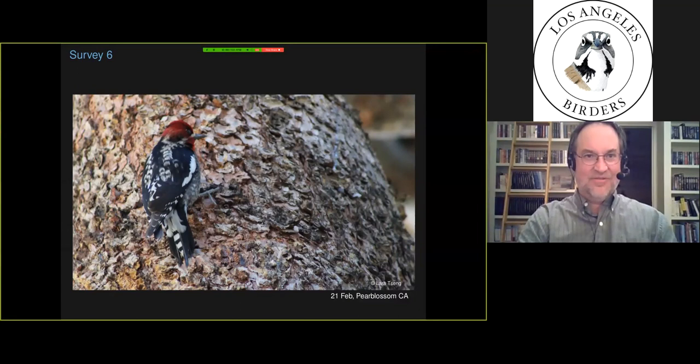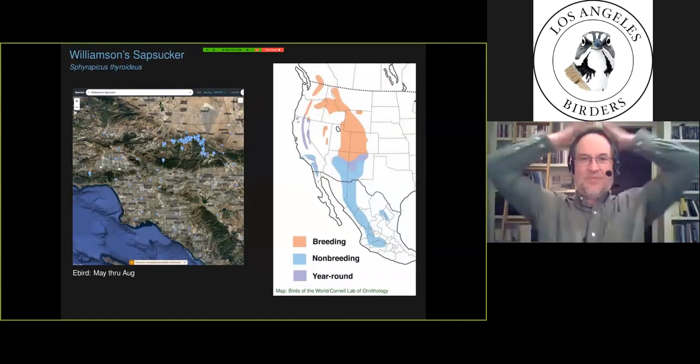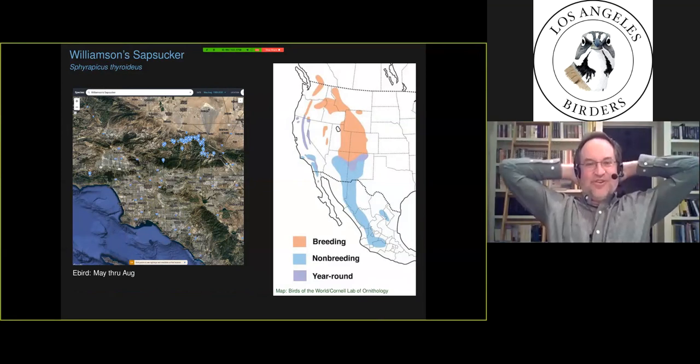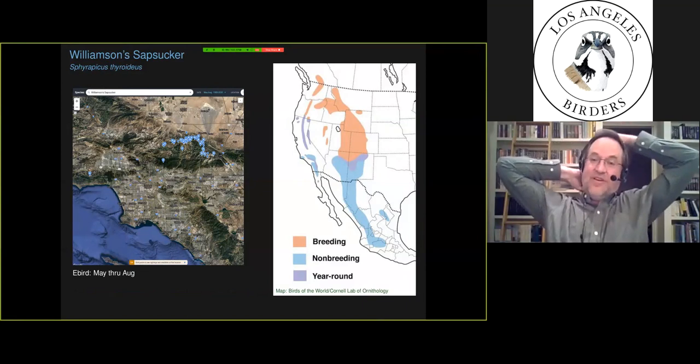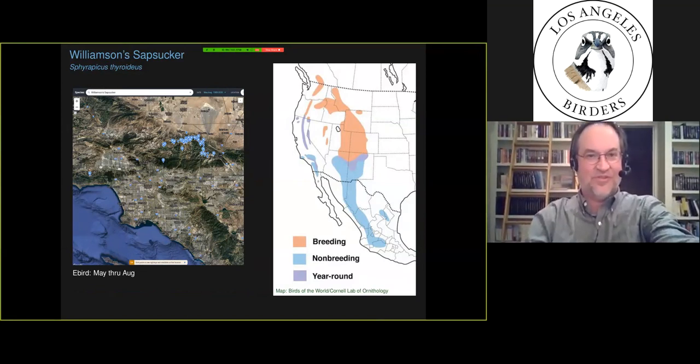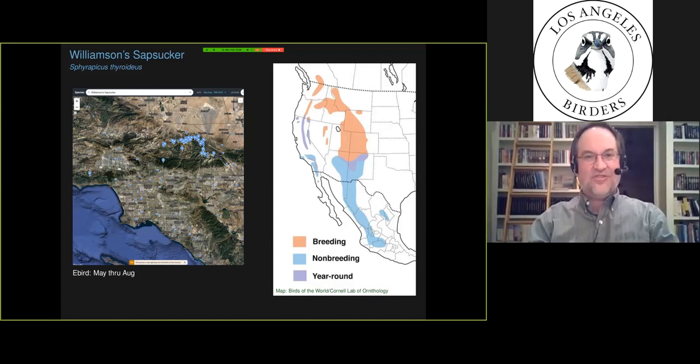And for now, let's talk about some of the sapsuckers. I'm going to go through the 4 currently recognized species. First, where to find them, and then something about how to identify them or not. So let's start with Williamson's sapsucker. This is the easiest one to identify out of all of them, less confusing compared to the others.